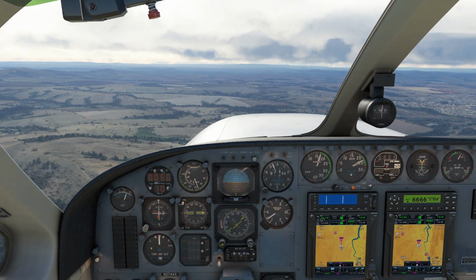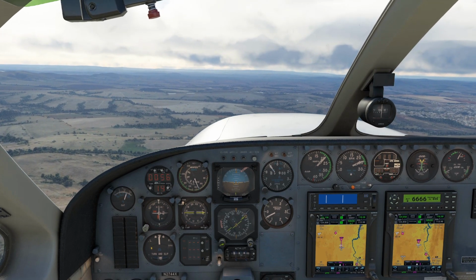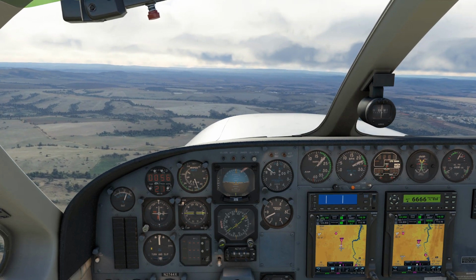Down through about 110 knots, a little bit slow actually. They need to give us a little bit more juice. We'll take second stage of flap and gear in a little bit. I found that approaching at around about 90 works pretty well with this aircraft.